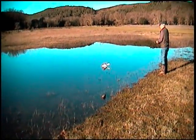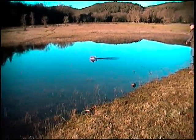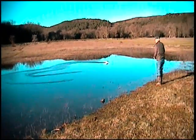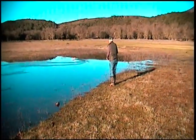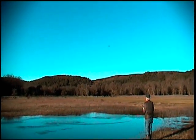Well, this, like I say, this is Jack's first maiden voyage on the water, so he's going to feed her out a little bit and then see what happens. There you go. Wow. Up, anyway. Wow.